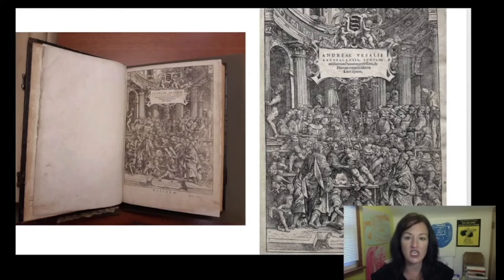And this is the key here. He wants everyone to know that he has a new identity that no one has ever had before, that he is all three: lecturer, demonstrator, and dissector of the cadaver. So he's the new number one. He published this to rewrite anatomy.